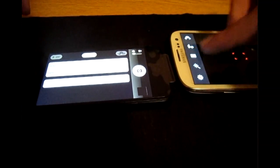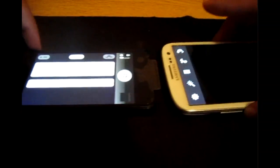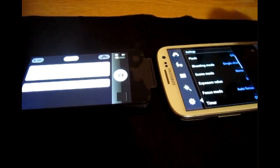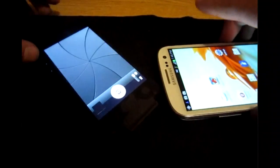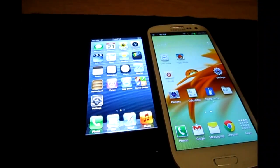Whereas the Galaxy S3 gives you all this crazy amount of stuff. You can change your colors and everything. You have options for night modes and things like that. I'll try taking a couple of pictures at night to see if there's any differences in terms of that. Please keep watching the video for head-to-head picture comparisons, as well as video recording comparisons between the two phones.